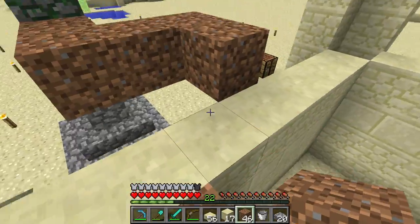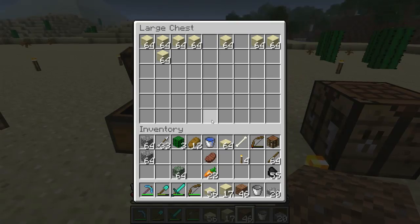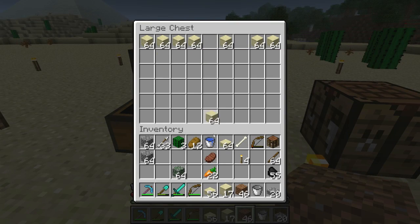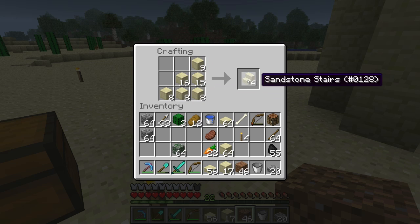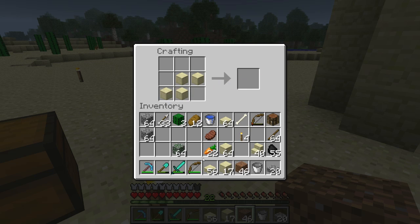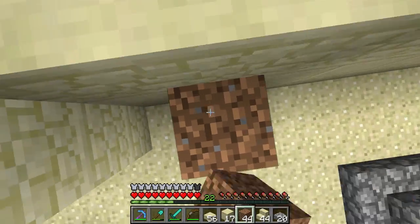Do we want to use stairs? I'm voting yes on the stairs. Do I have any stairs? Negative. It's okay. We can make them real quick. Okay. Lovely. We're probably going to need a lot more than this, but we'll start with 40 and see where it takes us.